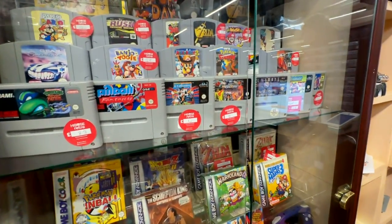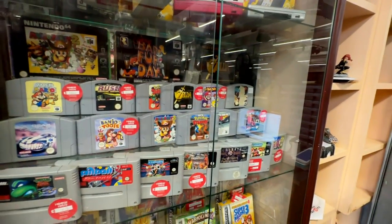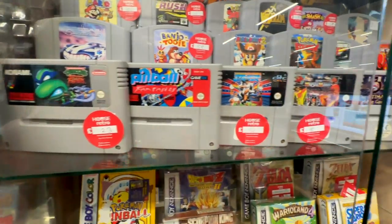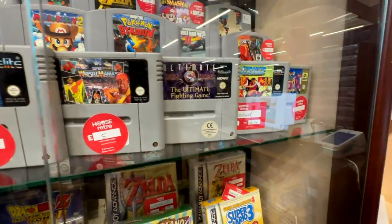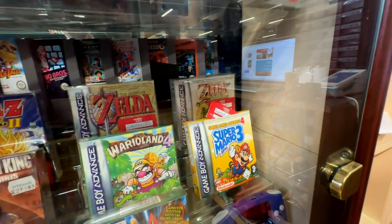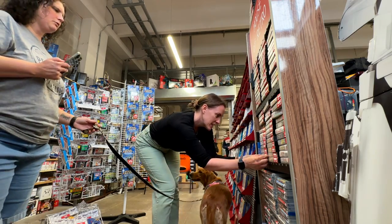So you now get an actual look at some of the really cool stuff. I did say it was predominantly handheld, and it is, but there were some nice SNES games and Tournament Fighters there. I think that was 20-something quid, so that wasn't badly priced. That does go for a pretty penny. But anything else that you see, I did think that was a bit kind of top end in terms of pricing there.